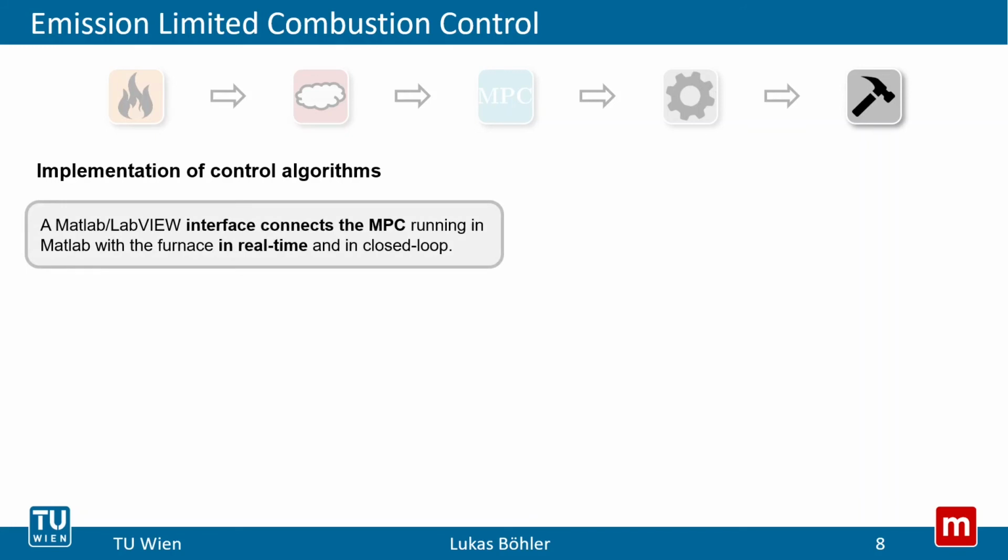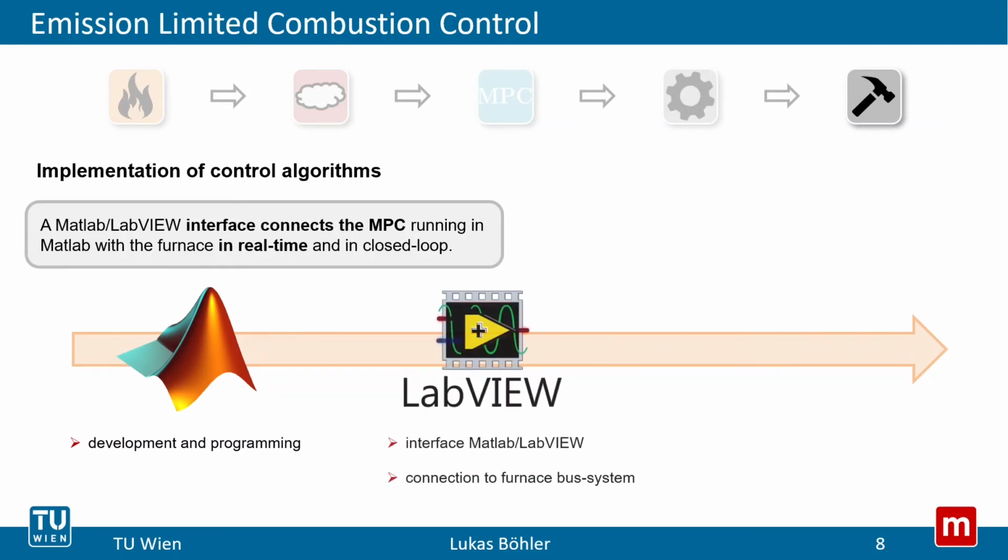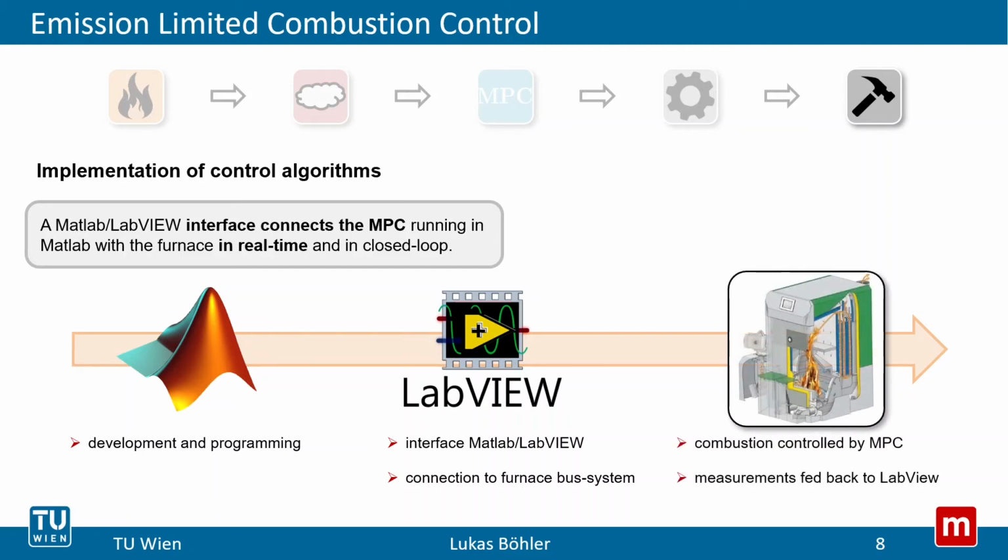The implementation of these developments of the control algorithm and the models has been done based on an interface that connects MATLAB, where the control design took place, and LabVIEW, which is connected to the bus system of the furnace test rig. The tuned controller is loaded via LabVIEW into the furnace control unit and runs in real time on the plant. The combustion is fully controlled with this setup by the MATLAB controller, and measurements are fed back from the furnace and are made available in MATLAB again.